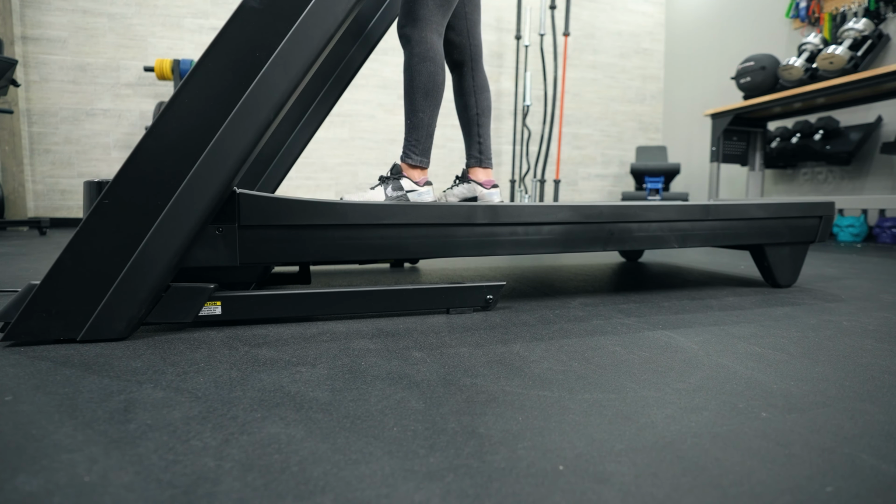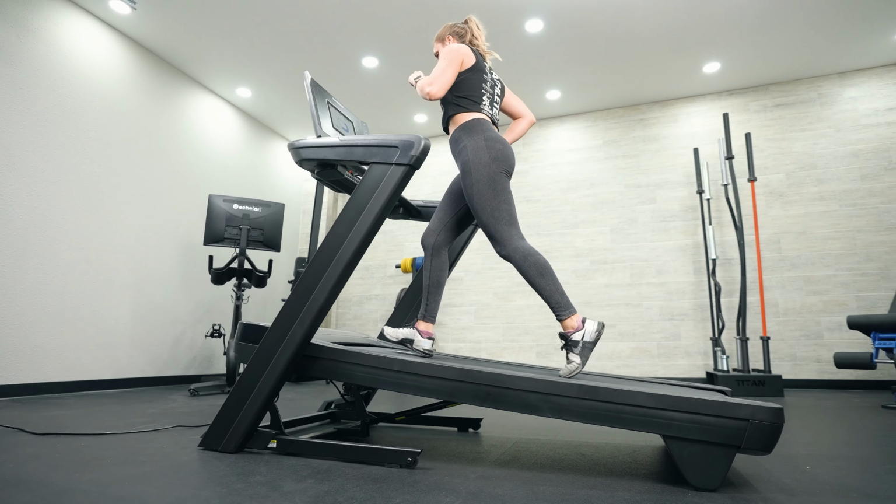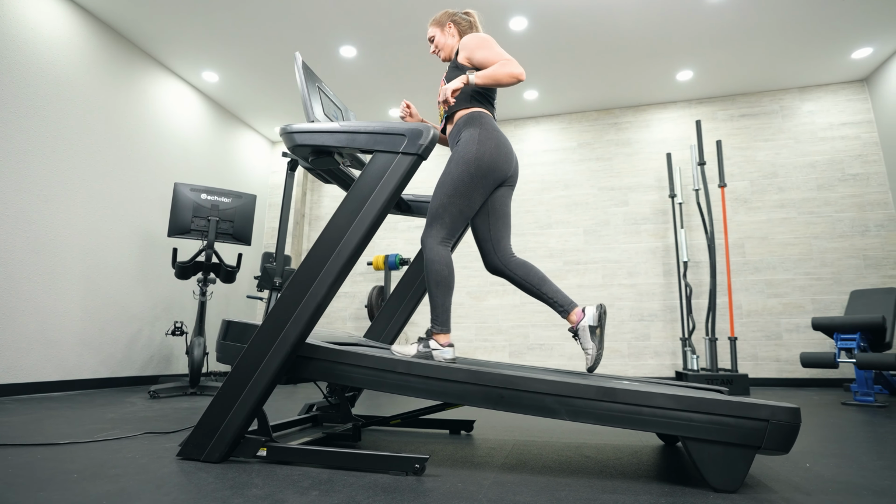Now, this does come with speeds of 0 to 12 miles per hour. Again, pretty standard, but one thing that I really like about the 1250 is that it has an incline and a decline feature. So it goes from that 3% decline all the way up to that 12% incline grade. With the 1250, it does have a weight capacity of 300 pounds, again, meeting industry standard. Now, the machine itself is heavier than the EXP 7i, but not as heavy as the 1750, weighing 281 pounds.